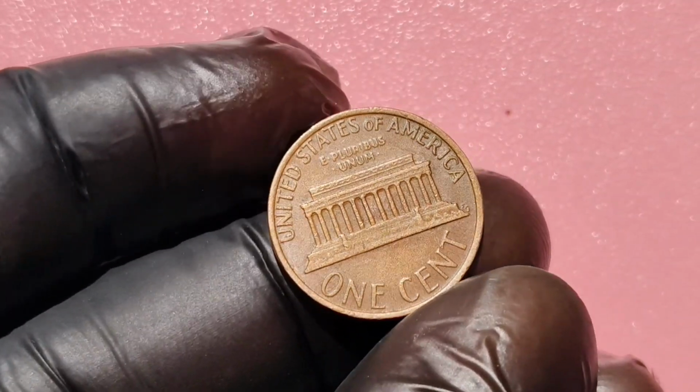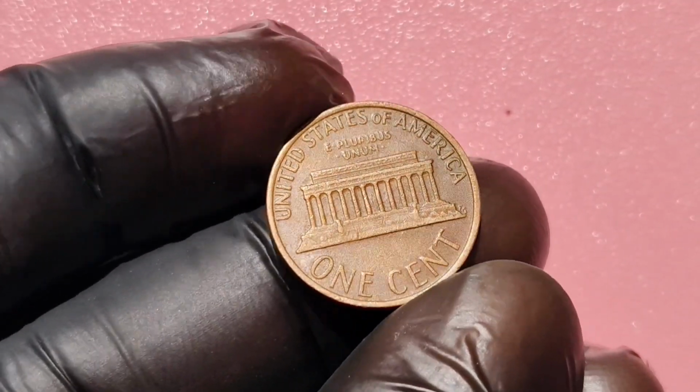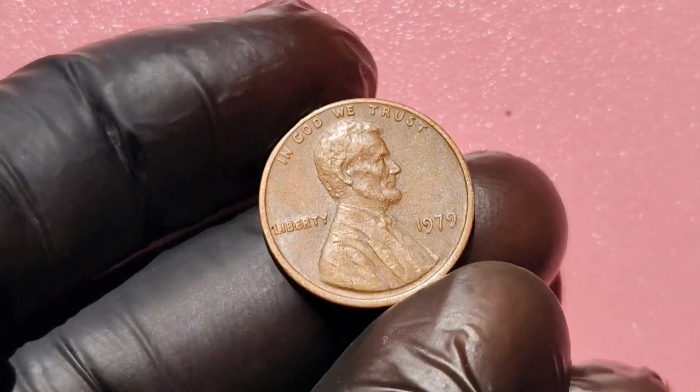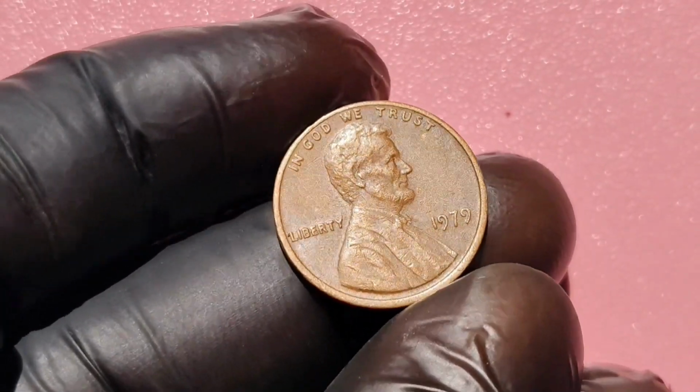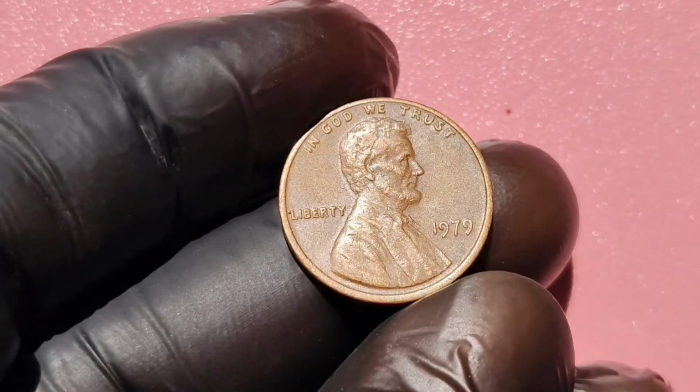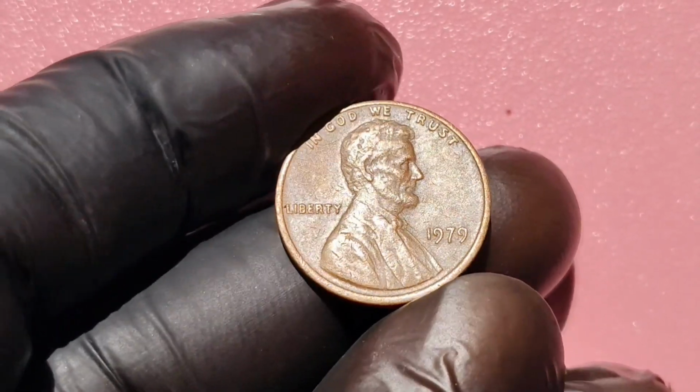Just take a closer look at the bottom right corner of the coin's reverse side. If you don't see a mint mark, such as P for Philadelphia, D for Denver, or S for San Francisco, then you've got yourself a rare gem on your hands.